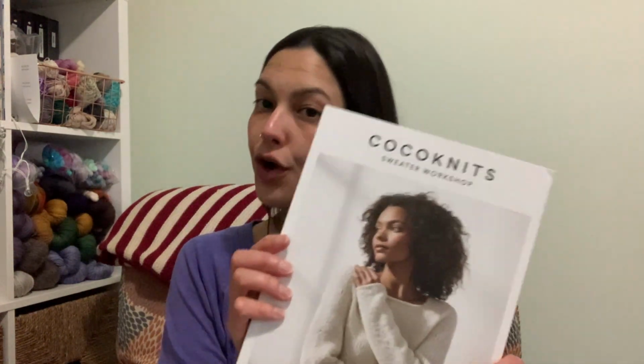It was an order that I got from the Knitting Loft in Toronto, and I ordered 2 books. One of them is the Coco Knits Sweater Workshop. It is literally a sweater workshop. It shows you how to make a perfectly tailored top-down seamless sweater. This is by Julie Weissenberger, and it has everything in it: how to measure your body, how to do everything step by step, how to do all the math, and how to check everything. So I thought this would be a great little addition to my bookshelf up here.